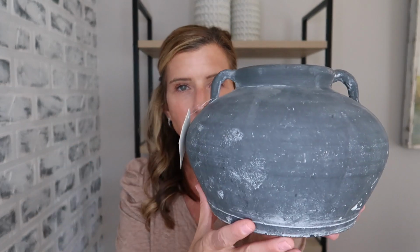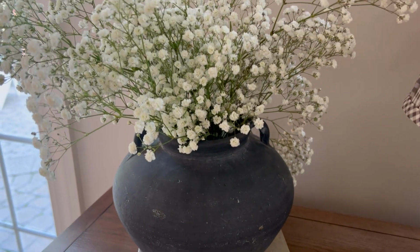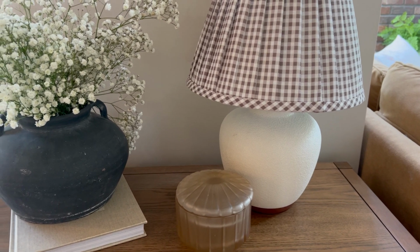What I look forward to doing is going out into my yard and clipping some pine clippings at Christmas time and the winter time and putting them in here. I think it will be perfect playing off of this rustic black. Just such a cozy element for your home.